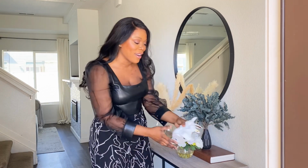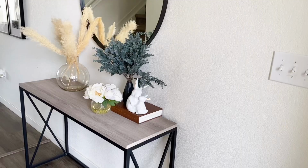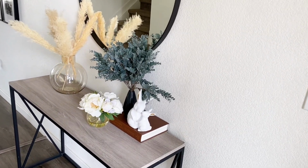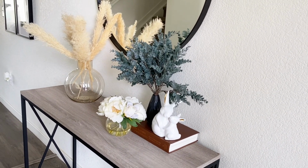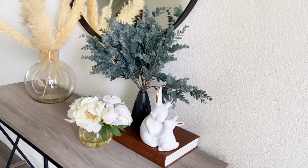So what I wanted to bring out for Easter was my little Easter bunny right here. I keep this very dear to my heart because it was gifted to me by a friend. Thank you so much, Chancela. And I always bring it out every Easter. It either goes in my living room, entryway, whatever, but it's super cute. It's just this cute little bunny with the gold ears on it.